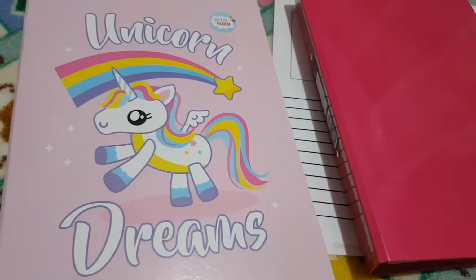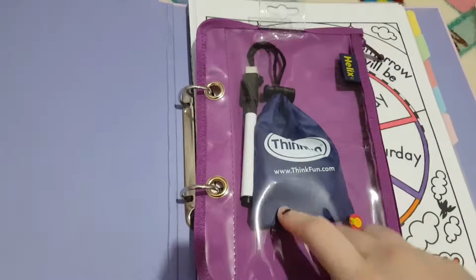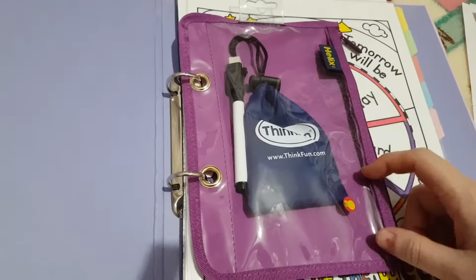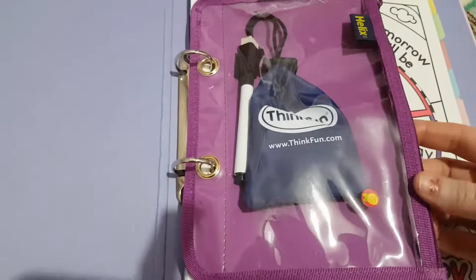Today I'm sharing with you what I'm putting in my daughter's daily morning binder and also her math binder. So the first thing we have is a little pencil pouch. We've got a selection of dice in here and her dry erase pen with the sponge on. She will add her stationery in there on the first day of school and also some new stickers as well.